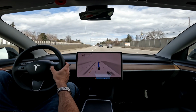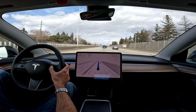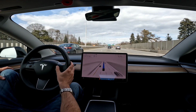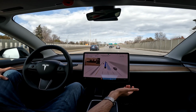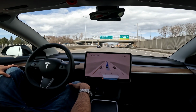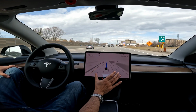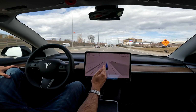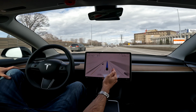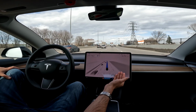I'm gonna slow it down here and give it the best chance moving forward for this lane change coming up. Yeah, you got to get over the lane. Good job. 1.4 kilometers till the turn. Now here's where I would get the problem before. It would not make this last lane change, and because of that, it would miss basically the off-ramp.